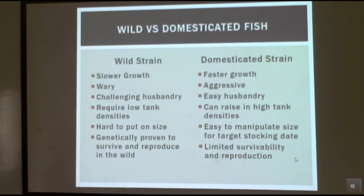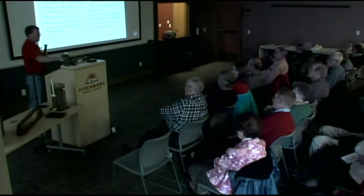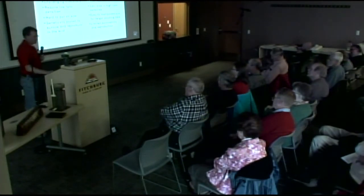They're kind of the put and take fishery, kind of instant gratification. Our Brooks and Browns are stocked in hopes that in 2, 3, 4 years they survive, reproduce, and we don't have to stock the stream anymore. Because we never have enough rainbow trout to satisfy all the quotas for those domesticated fish.